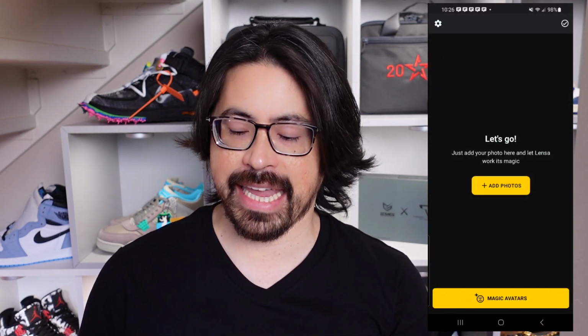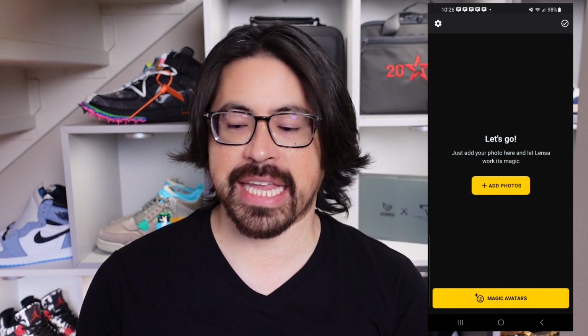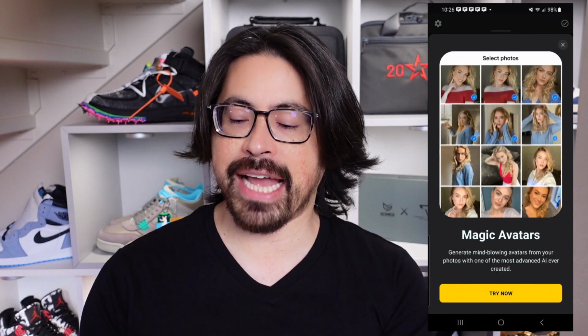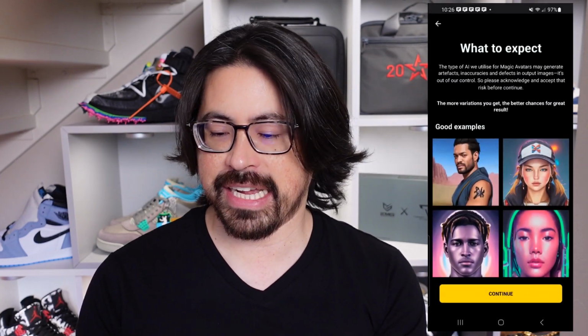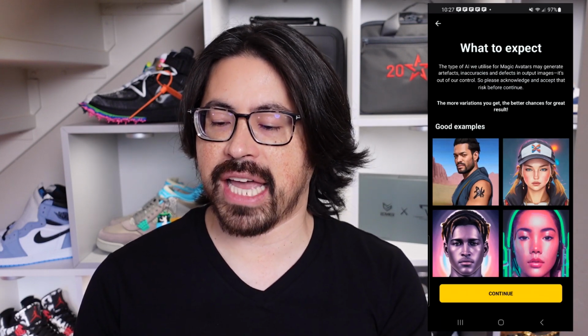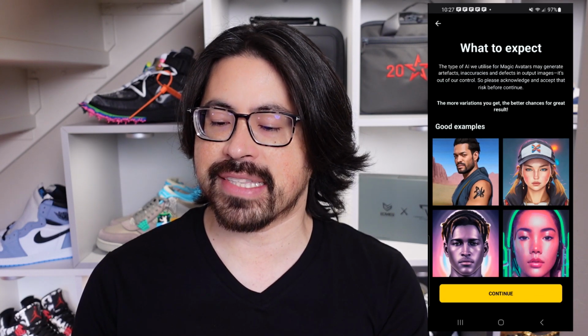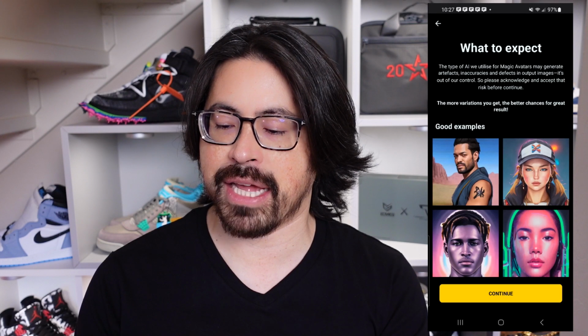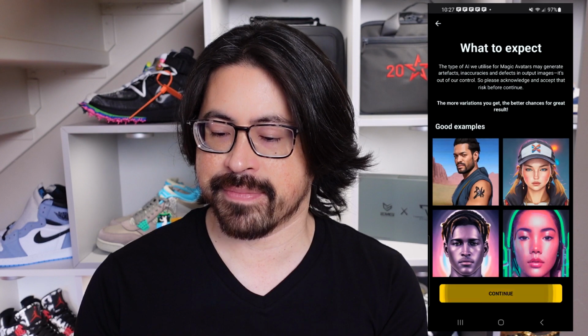All right, first things first, you need to download the Lensa AI app. Once you have it, I am going to go to the Magic Avatars. It says, Magic Avatars, generate mind-blowing avatars from your photos with one of the most advanced AI ever created. Try now. What to expect? The type of AI we utilize for Magic Avatars may generate artifacts, inaccuracies, and defects in output images. It's out of our control, so please acknowledge and accept that risk before you continue. The more variations you get, the better chance for great results.